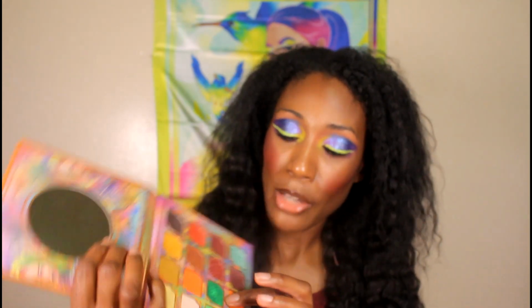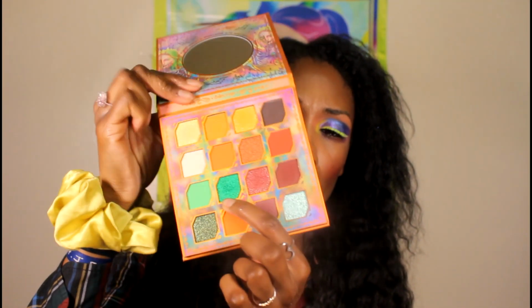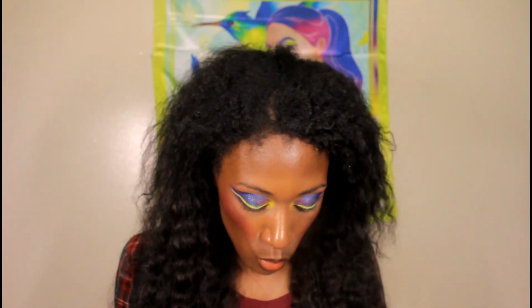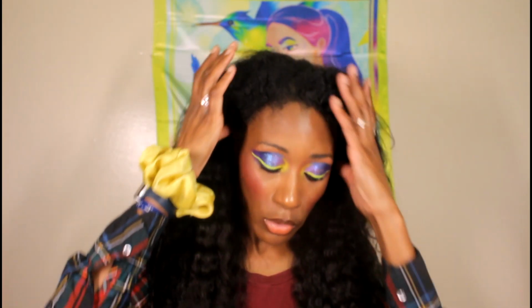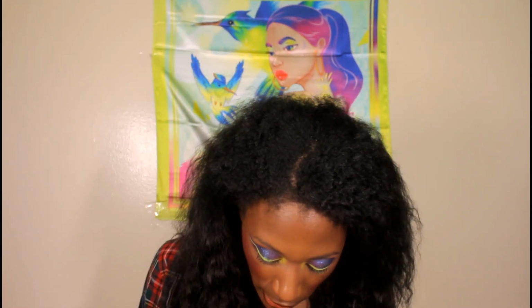Also, random side note, I don't know if it's just you, but to me this blue to green shifting shade looks really similar to that shade that they had in the Stone and Rock palette, in my personal opinion. So when I get home, I'll try to swatch and compare that. All that should have happened before you see this video though. So let's get into some of these shades.